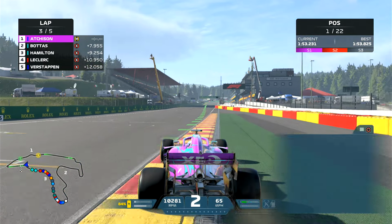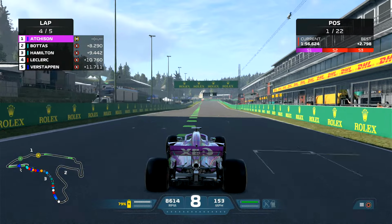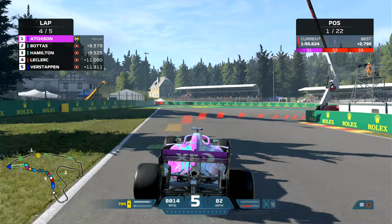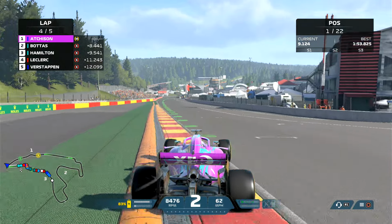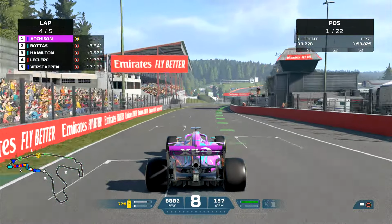Gap to teammate behind is 25.6 seconds. They're on fresh softs. They're in 19th. The time last lap was a 2-minute 1.0. The car behind is dropping back by about 0.3 a lap.